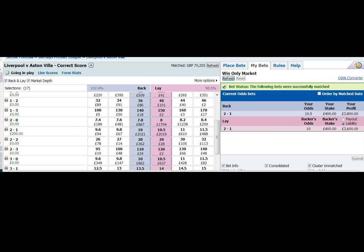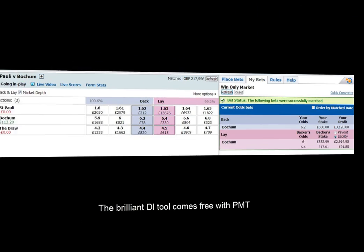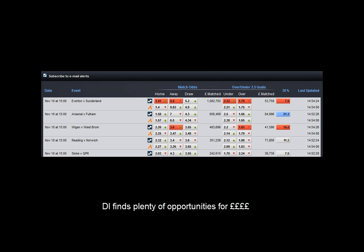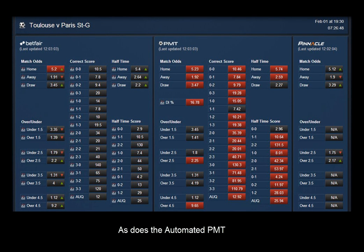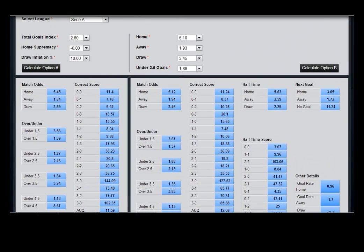And these are just a few screenshots that we've received, people have sent in, some of our happy members. Draw Inflation actually comes with PMT now. It's free with it. You can get email alerts sent directly to your inbox, so you can instantly get onto a high Draw Inflation. That's a typical automated game. You can see the lights as they change colour.